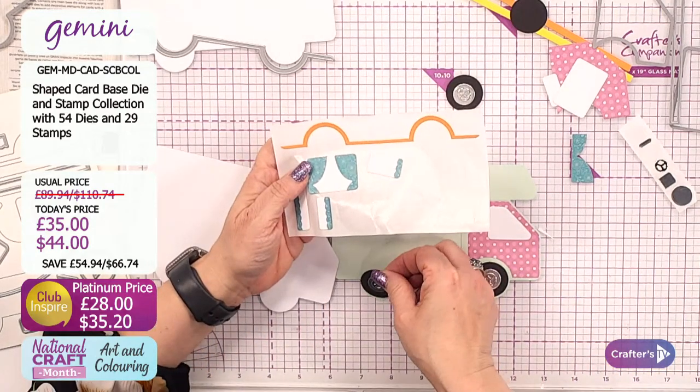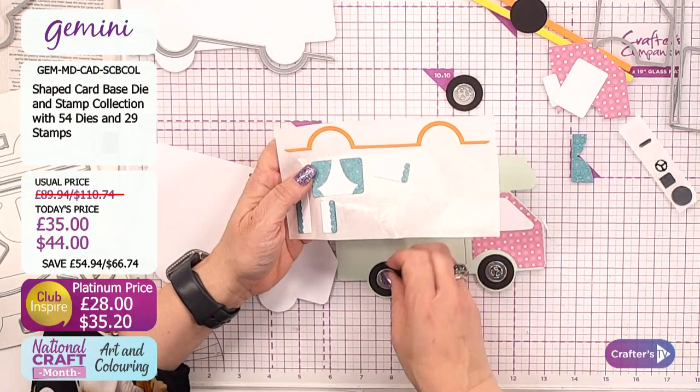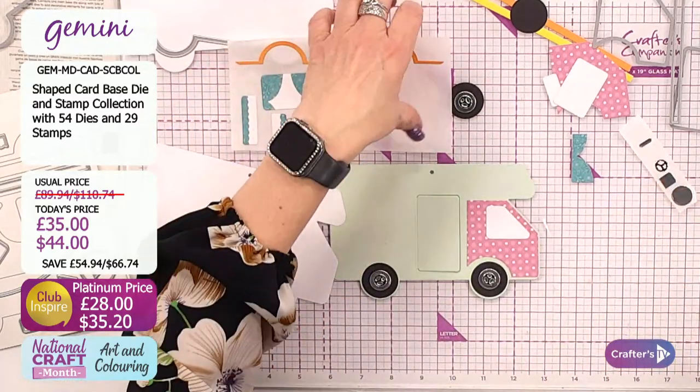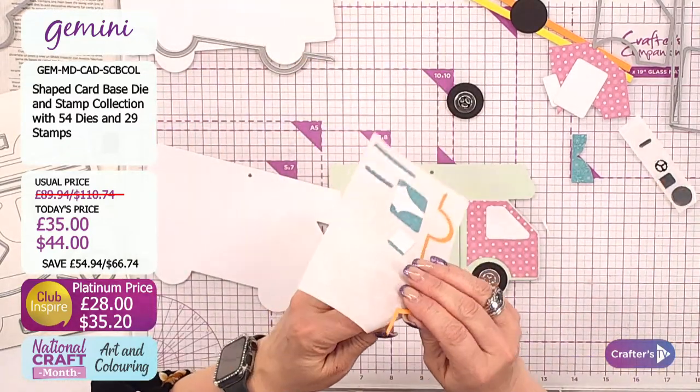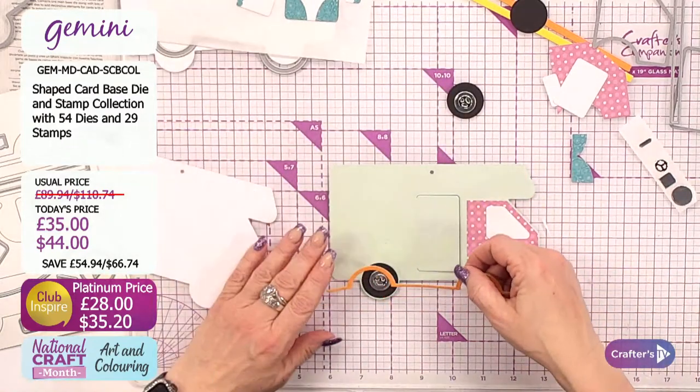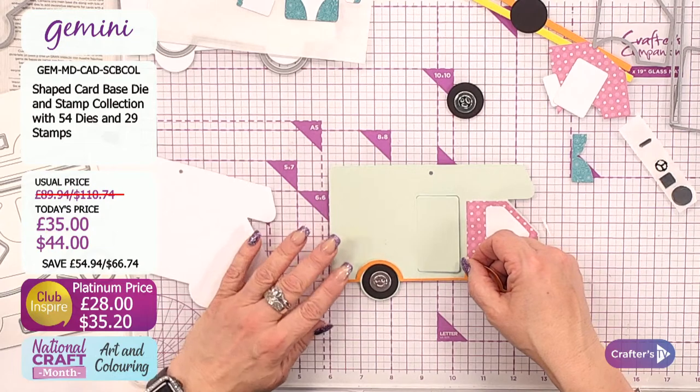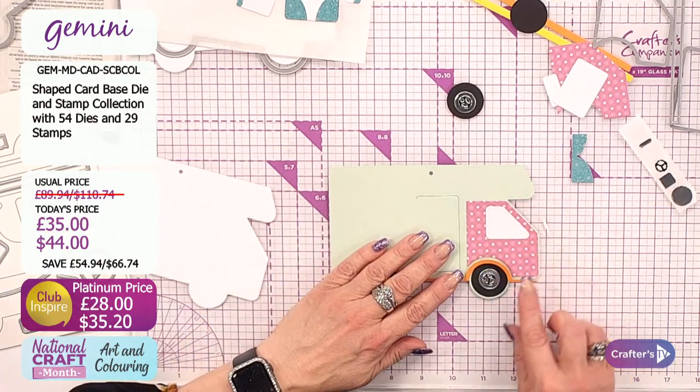But really good fun. And I know you were involved in some of the launches of these, Craig, weren't you? Oh, loved them. So I was. Yeah, I had the launch. I remember you doing some fabulous makes. Just so many wonderful things you can do with this range.